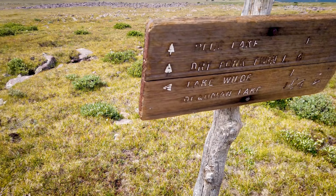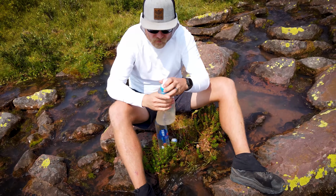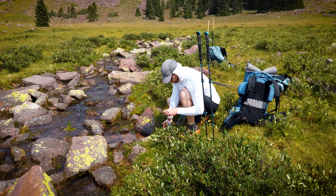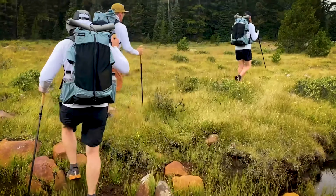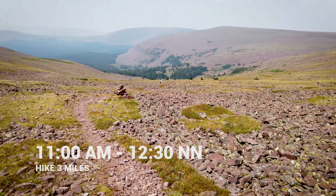My second tip is that whenever possible, plan your breaks around water stops. This allows you to optimize your time. If you have to stop 30 minutes early or 30 minutes later, it can be well worth that effort. Okay, it's time to hit the trail again for another hiking block. We're gonna hike for an hour and a half until 12:30. That means we'll get another 3 miles in, totaling 9 miles on the day before we stop for lunch.